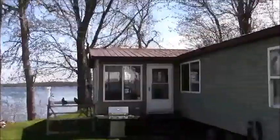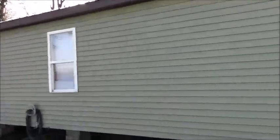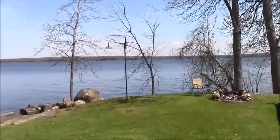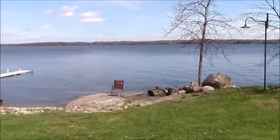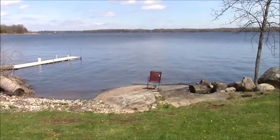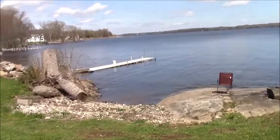Seeing it on the lake for the weekend, I decided I'm gonna do a little fishing while I can this afternoon. The sun's out, nice and warm. Water's a little high for me to put my dock in, plus I need assistance. But I just saw a mink run across by my chair there. Let's see where she went.